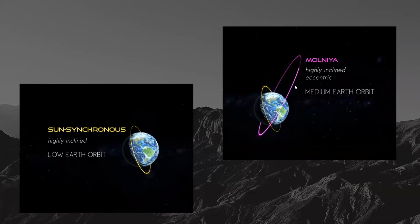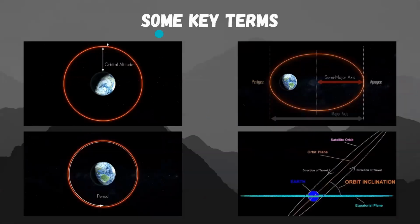Okay. So let's review some of the key terms. I guess you all know these terms. These are all 12th nomenclatures. Orbital altitude is the height of the orbit above the surface of the Earth. Right, you all know this. And this one is the semi-major axis. I guess you have studied it in 12th.